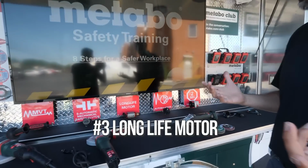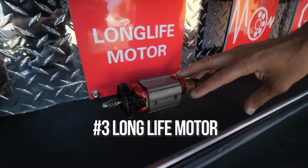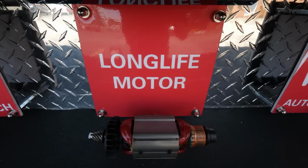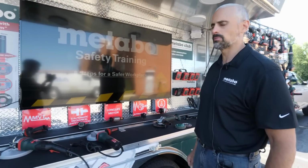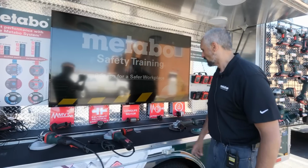Long life motor. Why we talk about Metabo: we have more copper wiring in the motors. We put a special seal over to protect from heat. We have much higher output. So when we're talking about a 10.5 amp motor, we're getting very high output out of that. So that's very important. That's why Metabo costs a little more. We put a lot more copper wiring and a lot more into the machines.